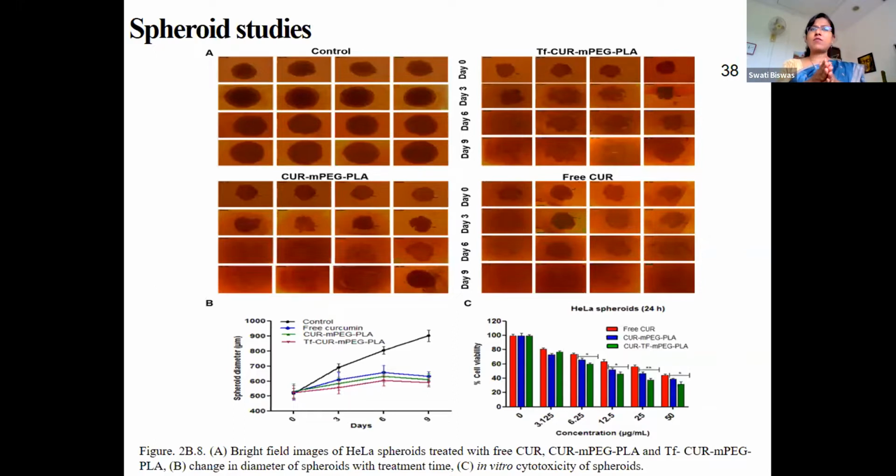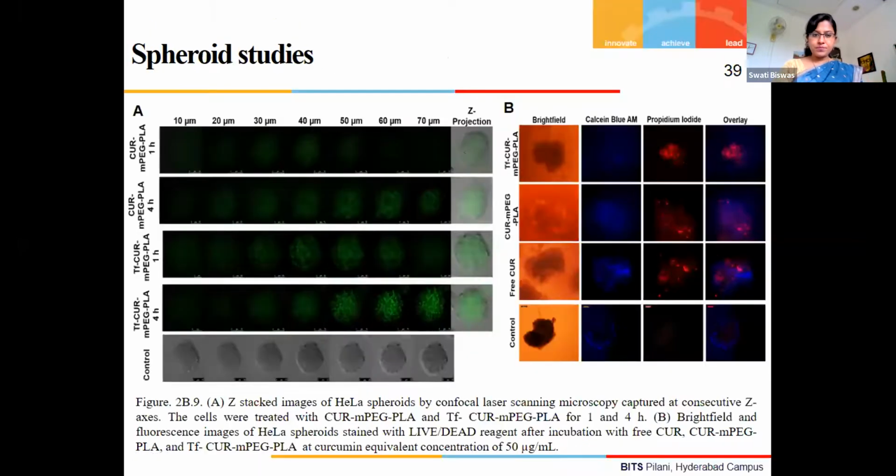We don't provide them with all the other tumor microenvironment associated cells like macrophages, neutrophils, or other immune molecules. But at least we provide an environment where they grow in cluster form, mimicking the actual tumor environment. So this is a good model to screen anti-cancer drugs, and we see that our actively targeted nanoparticles are better at reducing tumor volumes compared to the normal MPEG PLA loaded with curcumin.